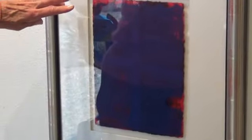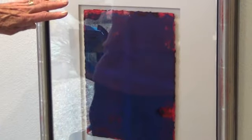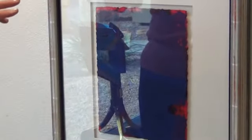So we have blue on red, just a simple two-color abstract. I think Mike did this for one of our theme exhibitions last year. Although I don't think these other works have been shown here before. They look brand new to me. I don't remember seeing them before myself.